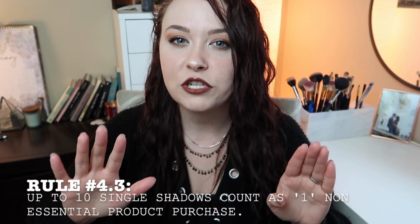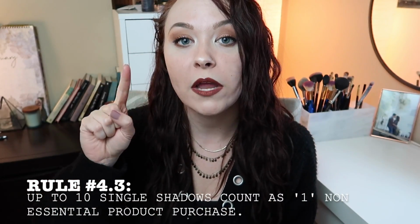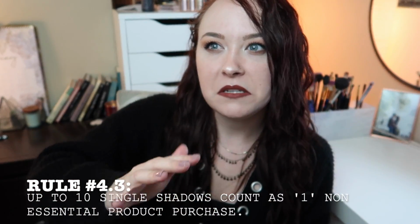So further along with this is another kind of rule I made for myself. A lot of indie brands have single shadows that you can buy, and if I want to try single shadows from a brand, I don't want to have to only be able to buy 3. That doesn't quite make sense to me. That would be my only 3 products for the month, is 3 individual eyeshadows. Maybe this is kind of depending on the price, but the number that I came up with is if I bought 10 single shadows from a brand, that would count as 1 product, because 10 makes a decently well-rounded palette. That's kind of how my mind thought of it. So if I wanted to buy single shadows from a brand, 10 of those pans counted as 1.